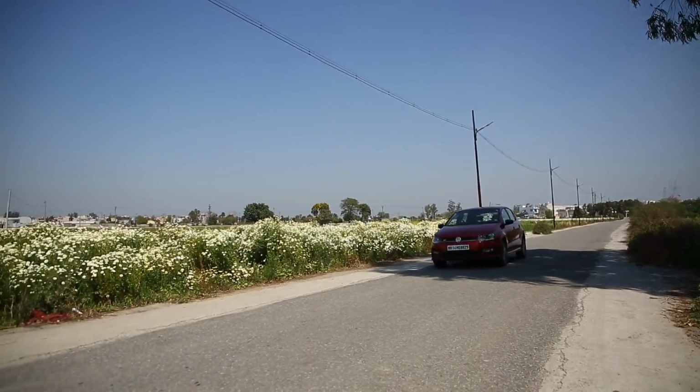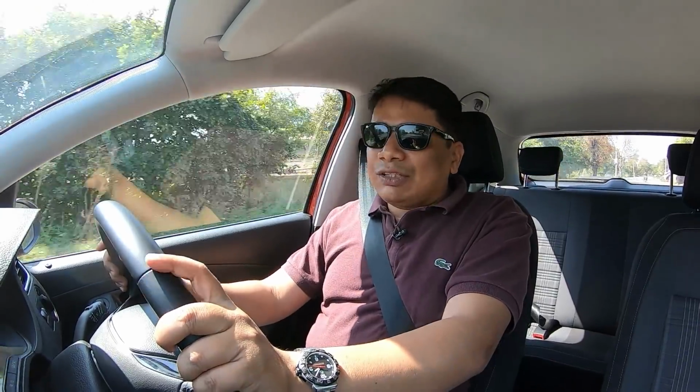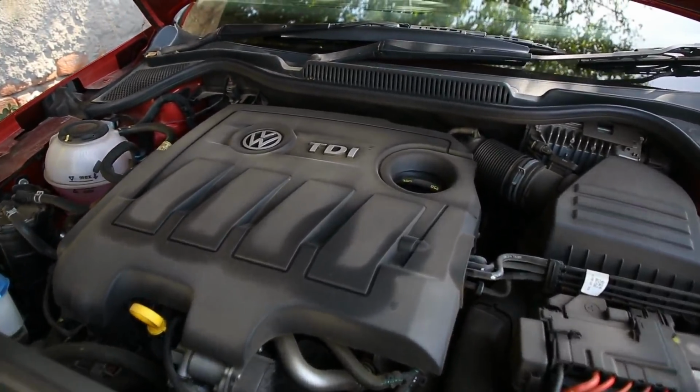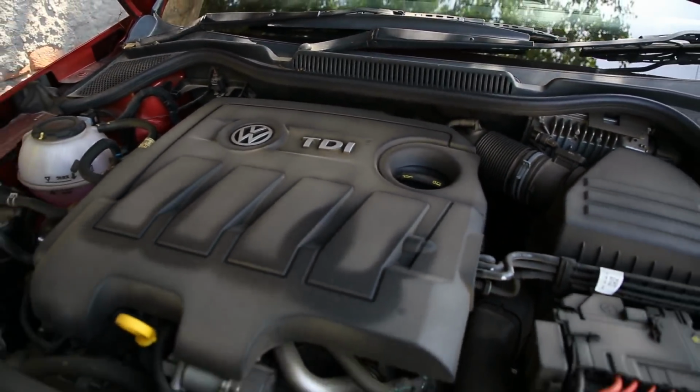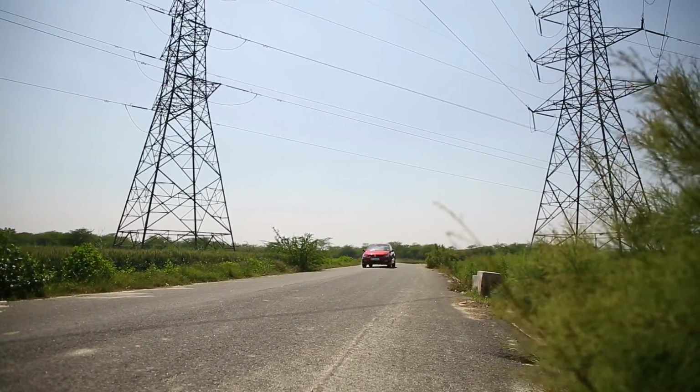Now, talking about the diesel engine on this car, it's a 100 bhp motor. It's a fabulous motor in terms of power delivery. This diesel engine tends to become a little noisy when you rev it hard, and it is a little noisy when you start off from cold. So don't think that it's the most silent diesel engine around. It's not. But that said, it's very good in terms of fuel efficiency, and also good in terms of power delivery. Yes, turbo lag is at a minimum on this car.